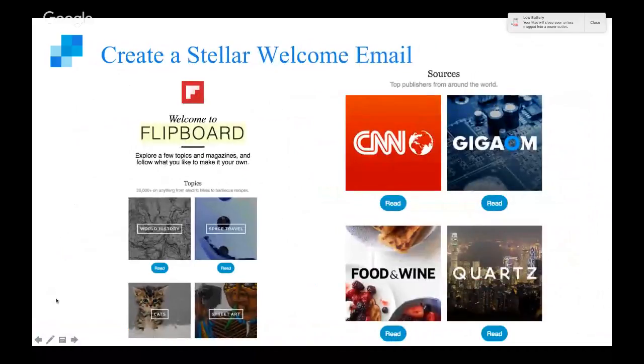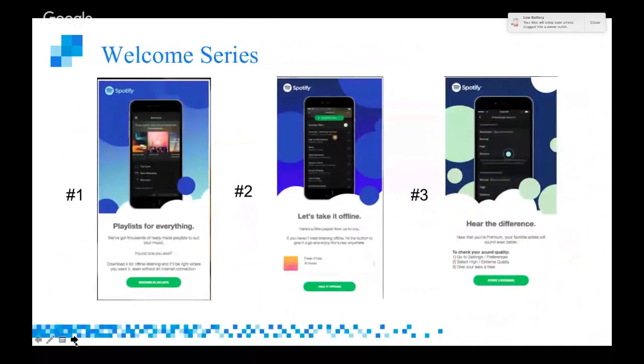And then one other thing that you can do is to create a welcome email. If you look at Flipboard and all of these other different socials, it's very visual. They get a really good idea of what you're trying to do and how you're trying to do it. And not just the visual aspect, but the calls to action are very clear. This is a great example of a welcome series. It's very visual. We usually do between 3 and 5 emails in any given welcome series. And this is really important because users work really well off of repetition.